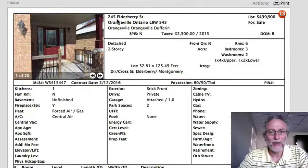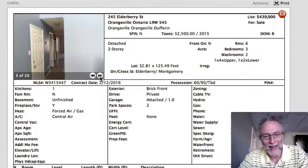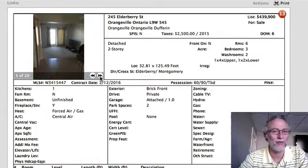Next one, which is 245 Elderberry, and it's 439. And this one again, kitchen, living, dining. That's what we've got on the main floor. Upstairs, we've got 3 bedrooms.